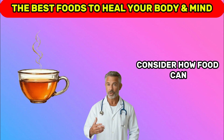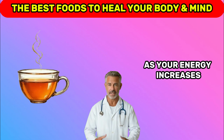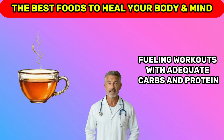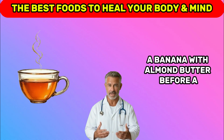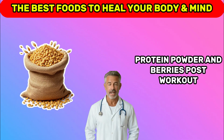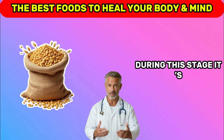Also consider how food can support movement and physical strength. As your energy increases, exercise likely becomes more appealing. Fueling workouts with adequate carbs and protein helps repair muscle, reduce inflammation, and prevent crashes. A banana with almond butter before a walk, or a smoothie with spinach, protein powder, and berries post-workout keeps your body supported without strain.